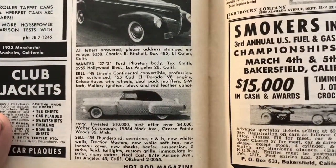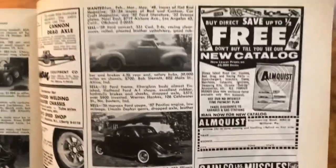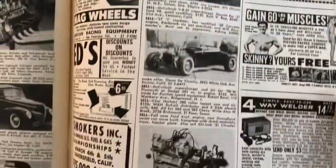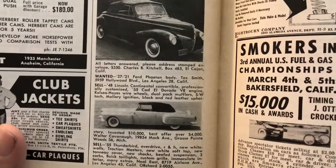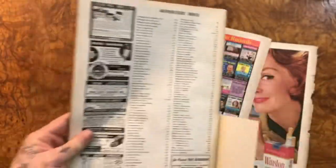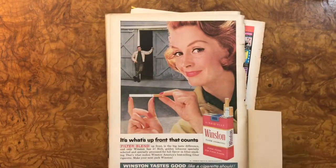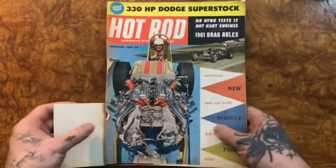Wow, Lincoln Continental. Weird. I don't know if this is something people want. Maybe classic car collectors, if it has the big V. Oh no, it has a 55. Oh, okay, sorry. Okay, sorry, I should call this Watch Me Destroy Old Magazines, because recently every magazine that I touched falls apart.